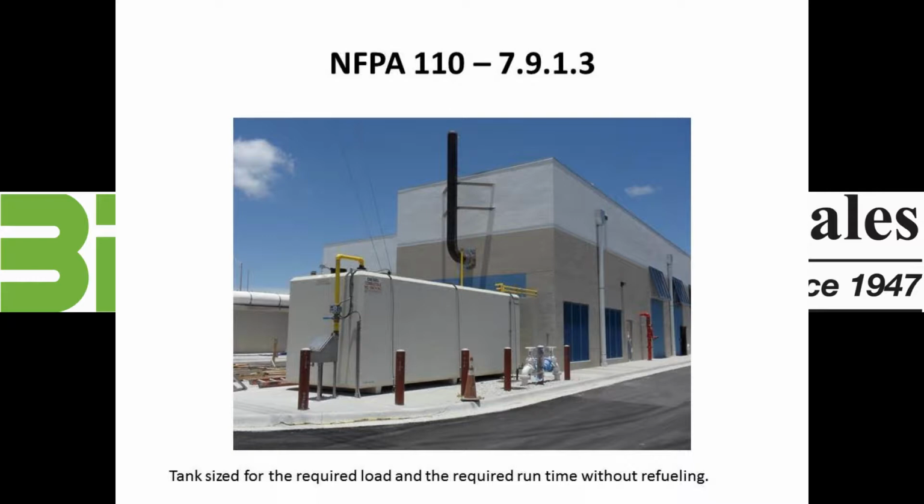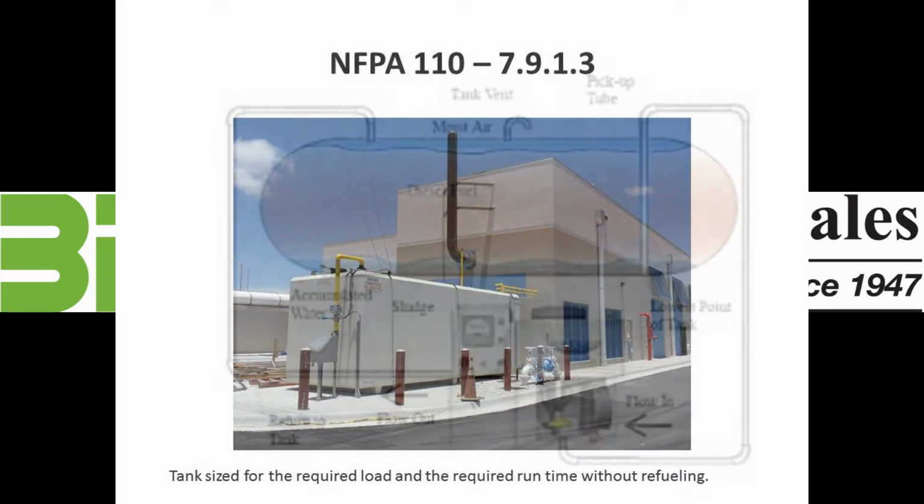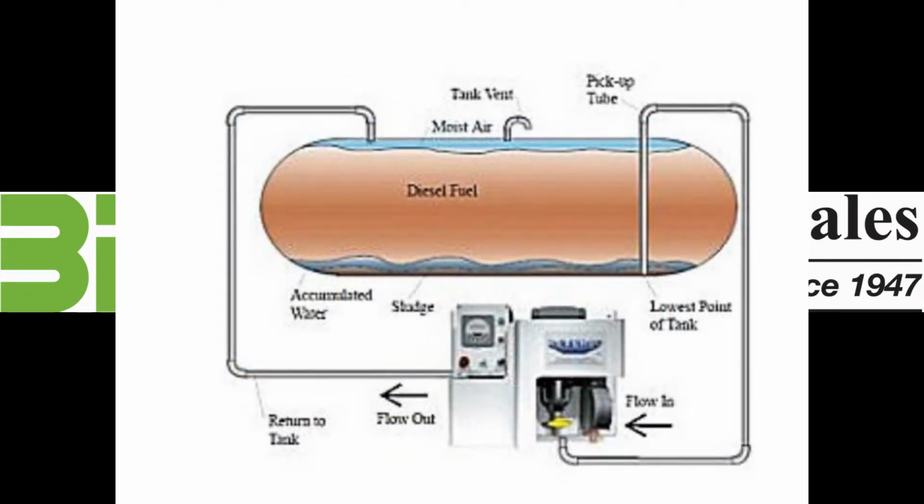Because of that, 7.9.1.3 tells us that we should size it also so that the fuel is consumed within the storage life of fuel. Now if you ask, you'll find that shelf life of diesel fuel is 6 months to a year, and definitely 2 years you better have done something with it. So if the fuel cannot be consumed, then there needs to be another means, say, to treat the fuel to take care of stale or contaminated fuel, or replace that stale contaminated fuel with clean fuel.